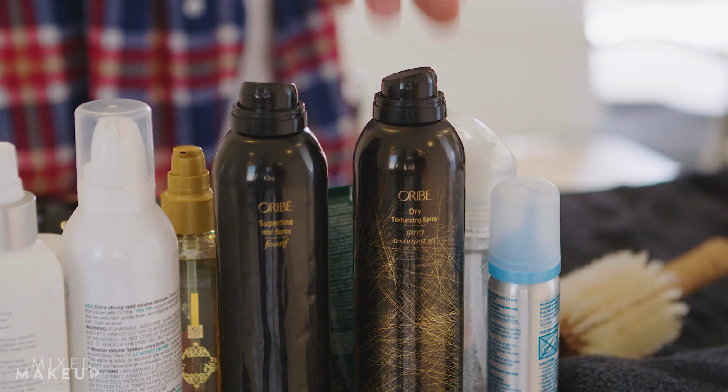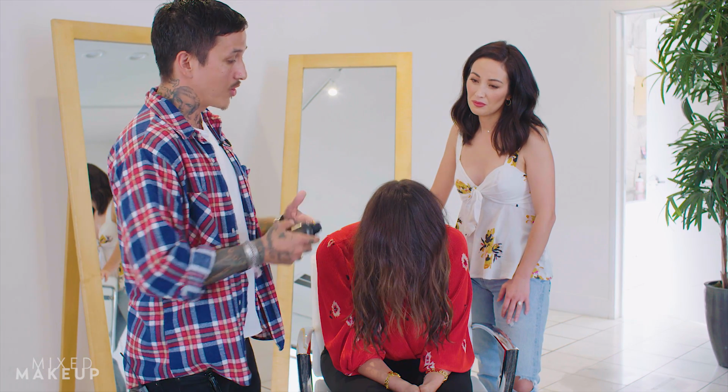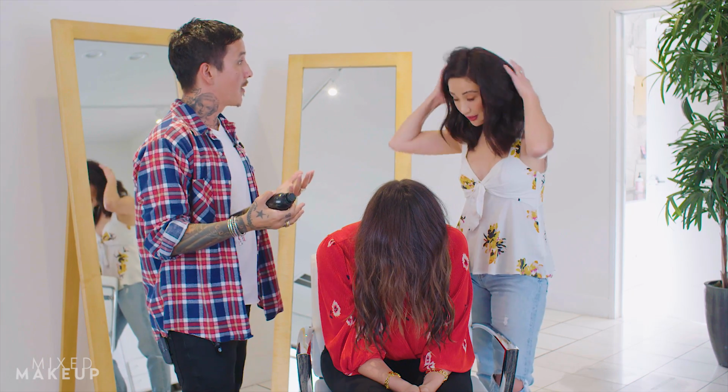This is the texture spray, which I'm gonna use. This is amazing. What you're gonna do is apply it from scalp to the mid shaft to the ends. I want you to get it all through the hair. A lot of people just have it on top. You need to get it through the hair, like underneath.